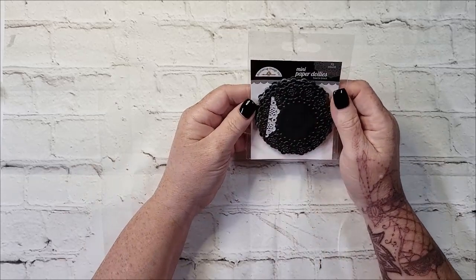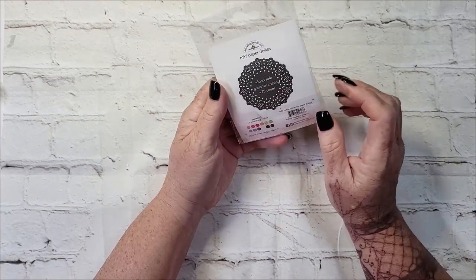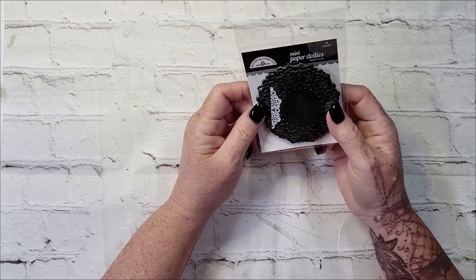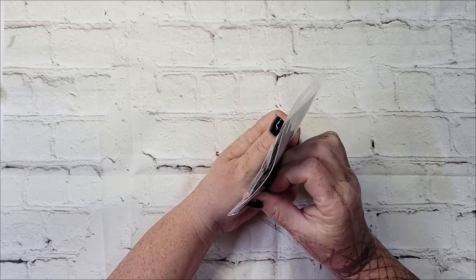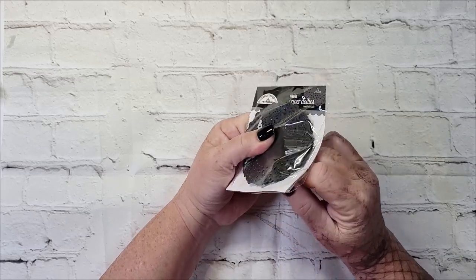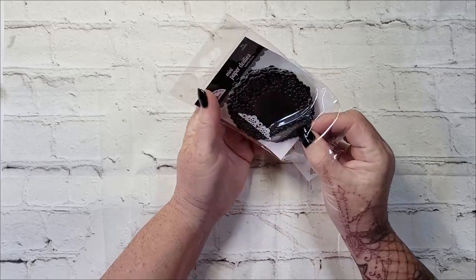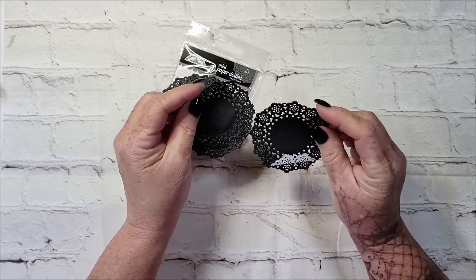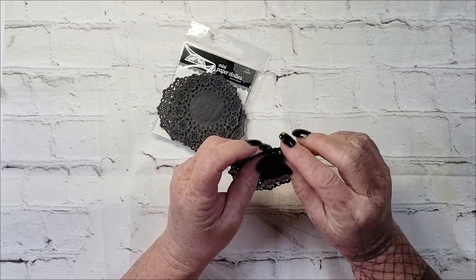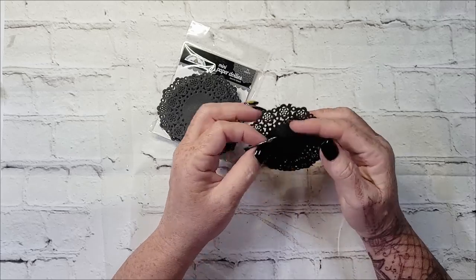Now these are some tiny little paper doilies. They are from Doodlebug Design. I don't have a whole lot of Doodlebug just because it's a little too cutesy for me. I mean, I like cutesy, but some things just appeal to me more than others. These are simple little doilies. They're 75, and as we approach Halloween crafting, I know we're just in May. I know that. Don't judge me.